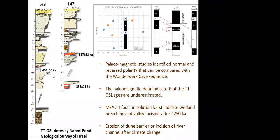And we've done some dating. The dating, using TTOSL, which extends the limit of optically stimulated luminescence dating back to about 450,000. And the reason why we're getting these weird dates is we're at the limit of that technique. Always searching for different ways of dating the succession.